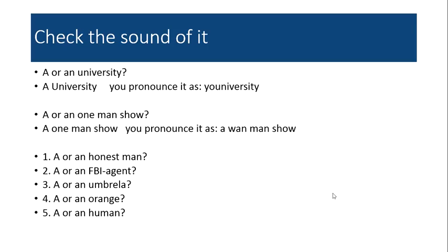Number 2. A FBI agent or an FBI agent? F, of course, F is not a vowel, but F sounds like a vowel, so it's an FBI agent. Umbrella, is it an umbrella or a umbrella? Correct answer is an umbrella. Umbrella, those are two vowels, so it's an umbrella.